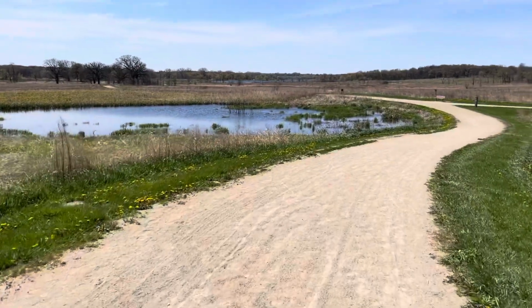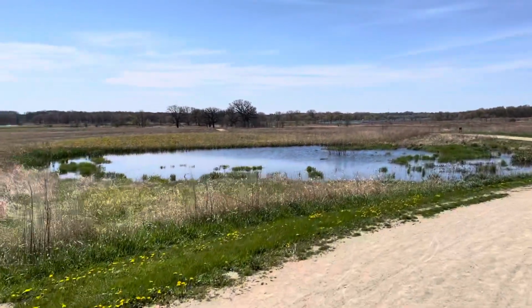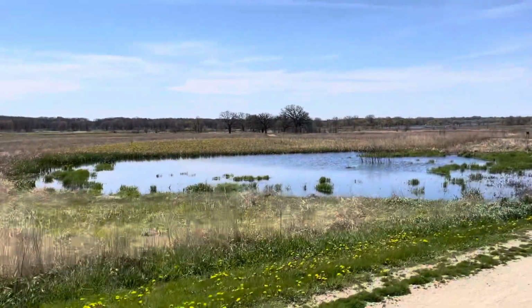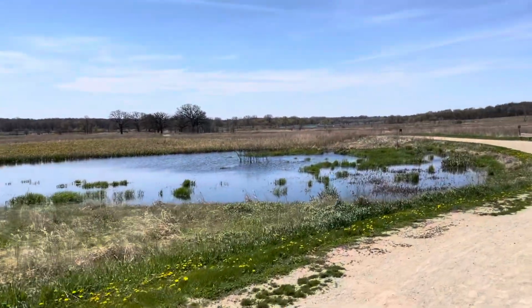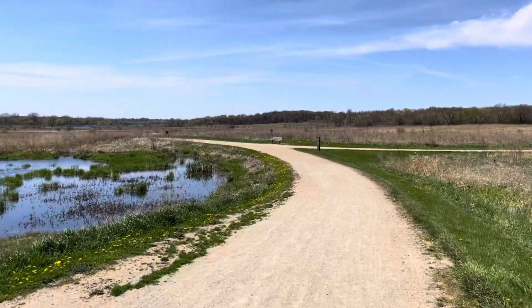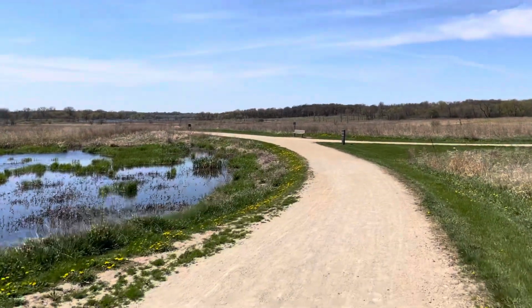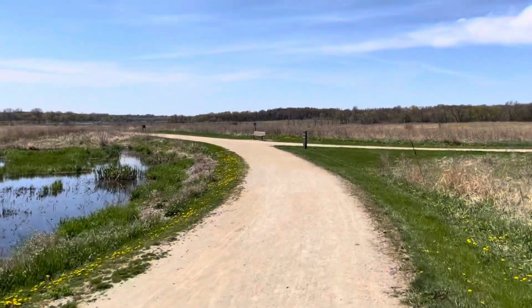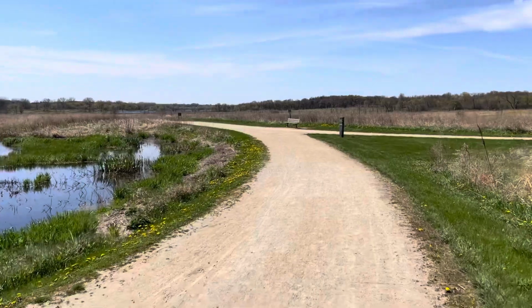This trail is pretty long, longer than the ones that I've been to, which is nice because today I'm gonna attempt to do 10 miles. I usually do a 10-mile hike or walk on Sundays because that's usually the day that I have a lot of free time.